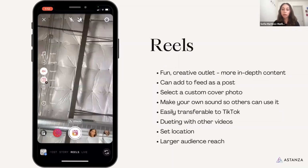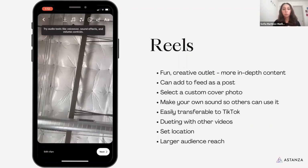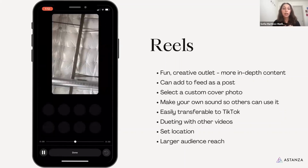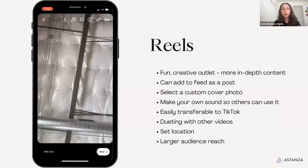I think the layout is really important because you can actually duet other people. So let's say you see a client using your product and you want to duet and interact with that. That's awesome, and it will show up on their followers' side and your followers' side. You can also use the timer, which is a good way to pause and start whenever you want. And whenever you're ready, you can preview it and add more sounds and stickers and anything like that. It's a great way to be creative and share the silly side of your company.